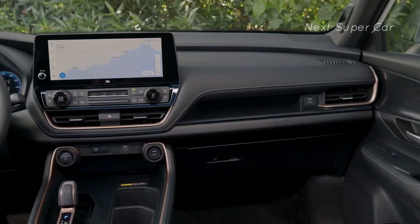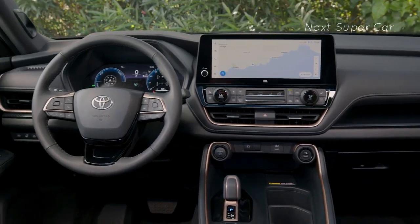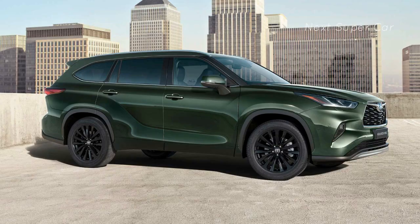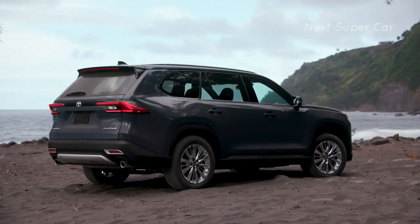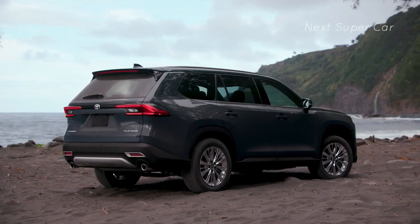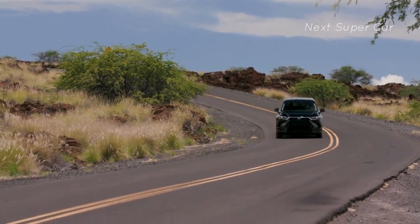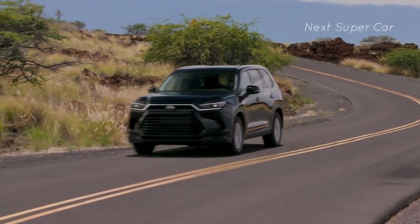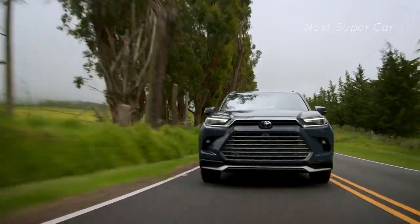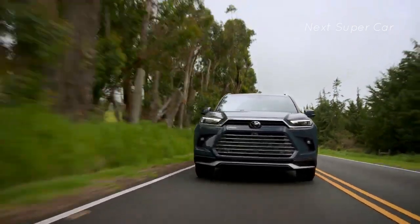Three powertrains are offered, beginning with a turbocharged 2.4-liter 4-cylinder. Two different hybrid powertrains are also offered, including a 362 horsepower version called Hybrid Max. A host of driver assistance features is standard, and the Grand Highlander is offered only in upscale XLE, Limited, and Platinum trims, so maybe it could be a bit more grand in that way after all.